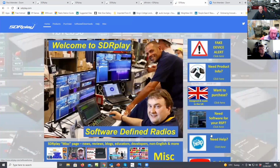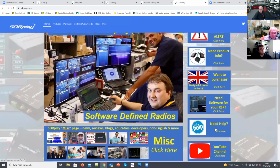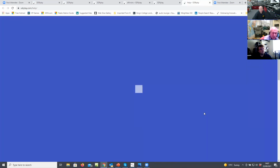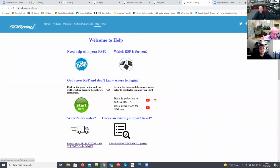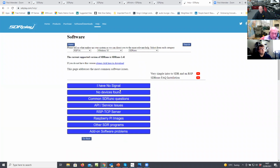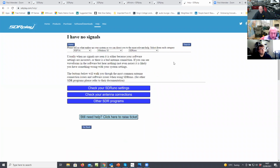They get up and running, but time goes by, they suddenly really want to do something else, or they're struggling. Then the next most important thing is this help button. Within technical help, which is the button here, this is where we've really tried to put frequently asked questions. So just take a look in case some of this helps. Let's say you've got your software and you're struggling with it, you've got no signal. There are some things where we know things often go wrong for people, or they get confused. We've tried to address it here.